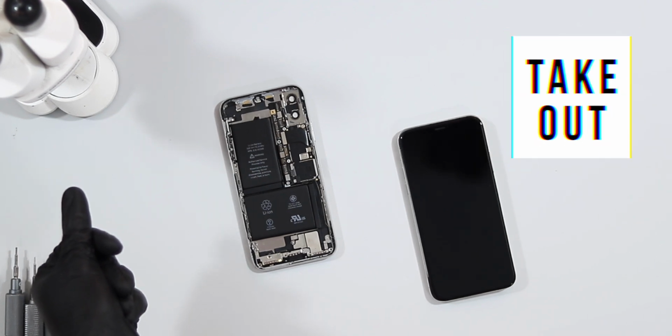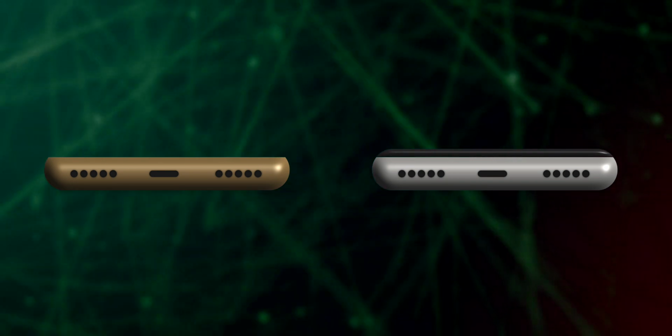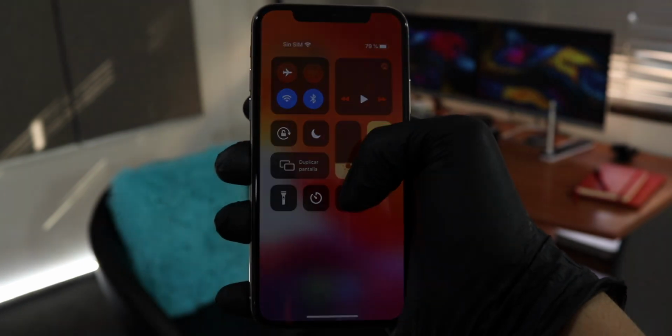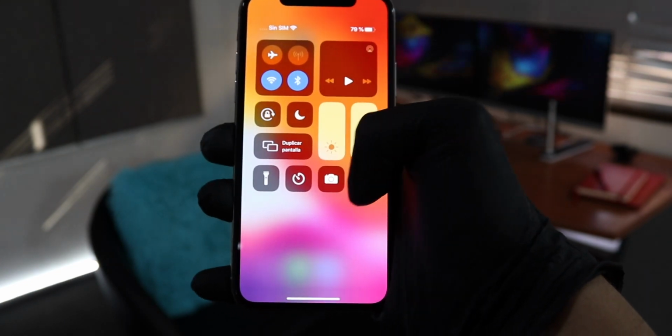Takeout. This type of screen is completely original. It's extracted from a phone that probably didn't work, but the screen was in perfect condition. Since it's the same as the one to be replaced, its price is the highest of all. This takeout, or original screen, is the one that we're going to use as a reference point in the comparisons. The closer we can get to this, the better the display will be.